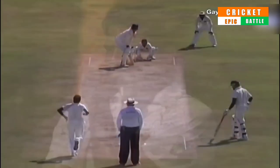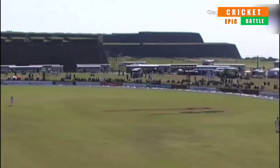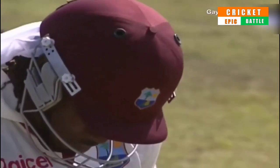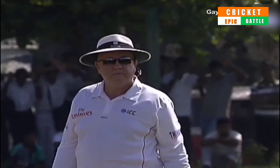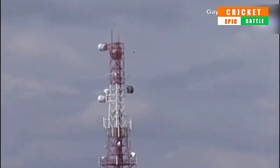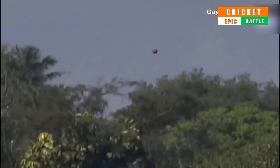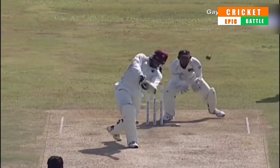Well bowled to Randiv, but no joy. Wow. Well, that has gone a very, very long way. That's out of the ground. Chris Gayle on that occasion using his feet and hitting that ball over mid-off. What a wonderful strike. Yes, he really did smack it. Probably one of the biggest hits we've seen on this ground.